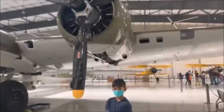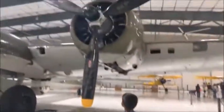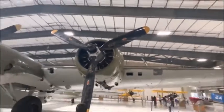And wow, this is the big plane. The propeller is almost as tall as. Yeah. That is huge.